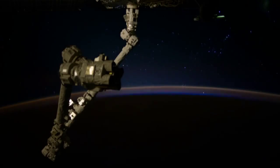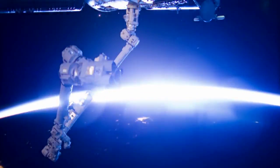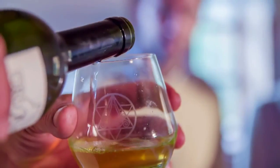It's really amazing when you think about all the innovations that are going on up in space, how they can come into a place as unexpected as a winery, which translates into benefits on your dinner table.